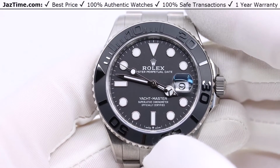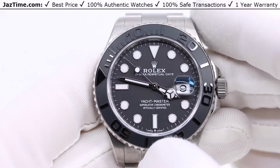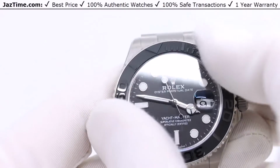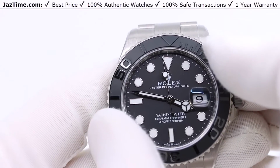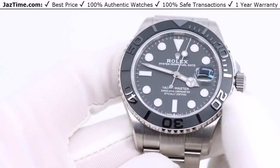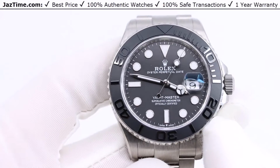Although it's not very accurate because you don't see graduations on it, right? Or actually, there are graduations on the watch itself, so I guess you could be accurate, but you do need to do a little bit of calculating, staring at it. But okay, anyways, that's the bezel. Let's move on to the bracelet.